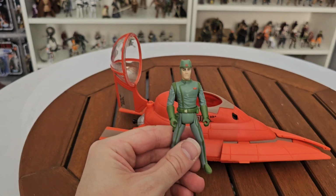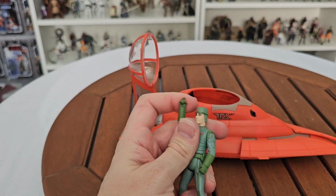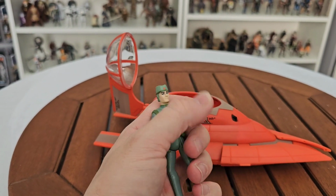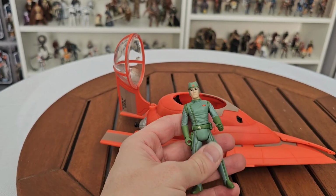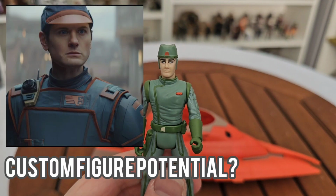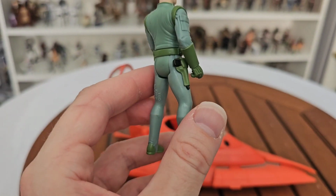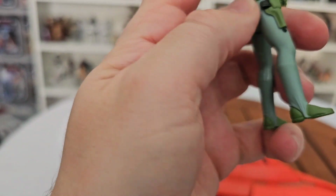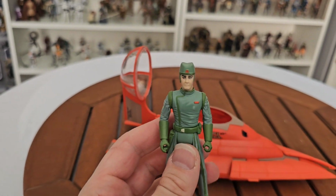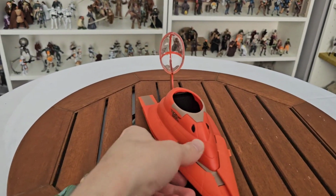So this is the figure you get. Again, it's basic. It came out in the 90s, so you've got 6 points of articulation, so the regular 5 plus a swivel waist. But that's kind of cool, like if you want just extra figures for your Cloud City display. I mean, he's not canon, but he's not exactly not Star Wars. He'll fit right in. And the cloud car itself.